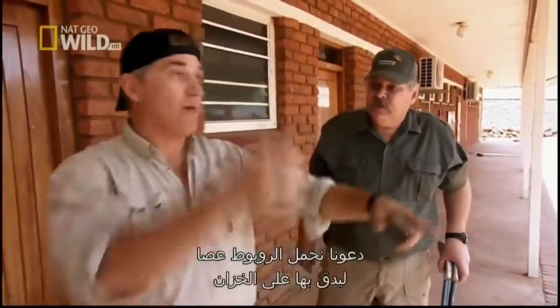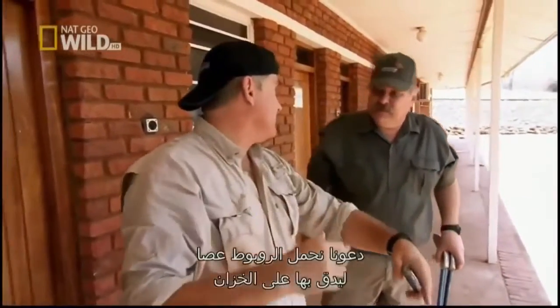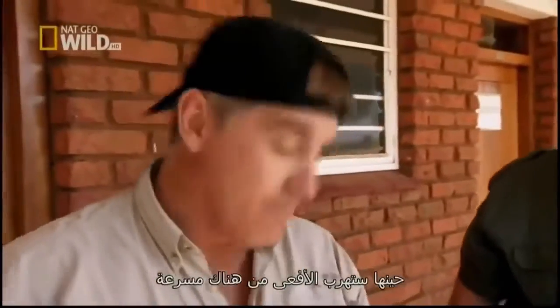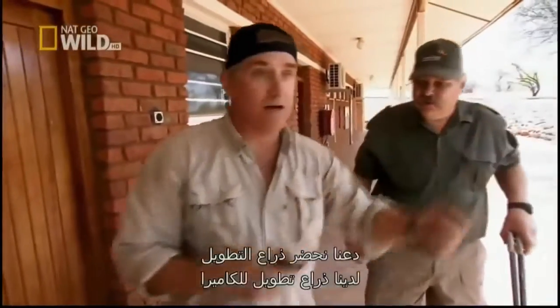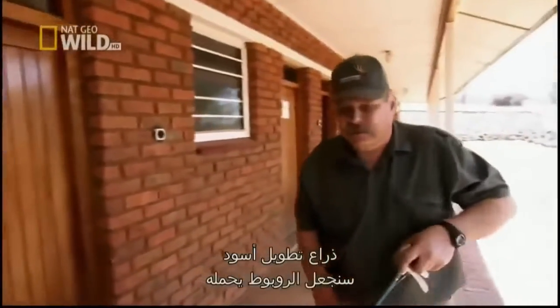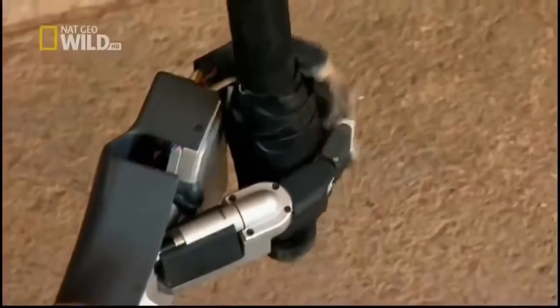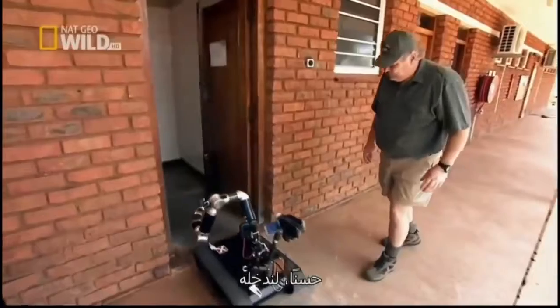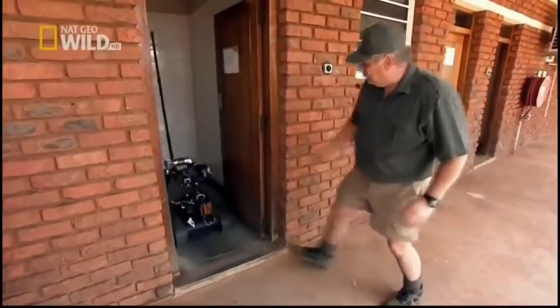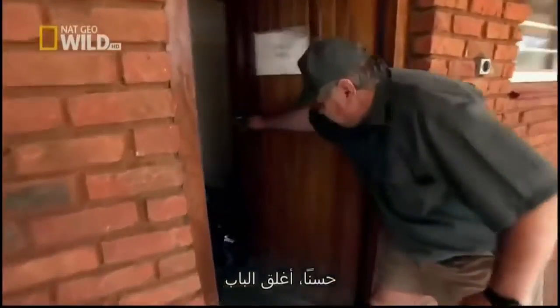Let's give the robot a stick. We'll just go in there. I think if we tap on that cistern, that thing will come out of there like a jack in the box. All right, let's get the boom pole. We have a boom pole that we put cameras on. A black boom pole. We'll give it to the robot. Right. Okay. Let's go. All right, shut the door.